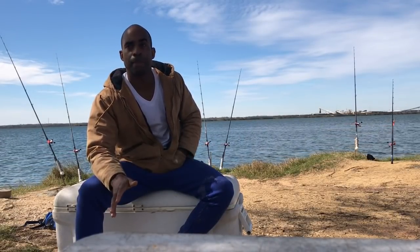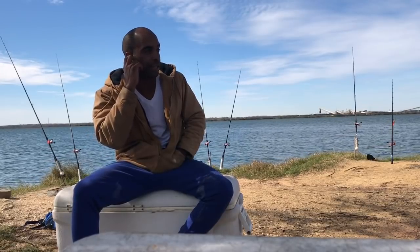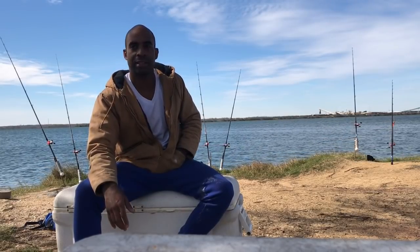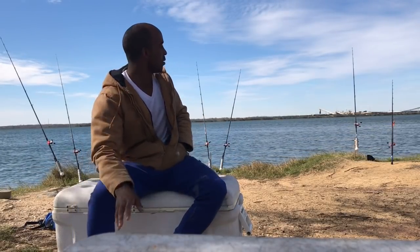Bluegill is really good, and especially if you're fishing the lakes that have those hybrids or the stripers, I catch a ton of stripers or hybrids or cut carp, just tons of them. I mean, you wouldn't believe it.